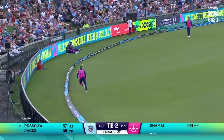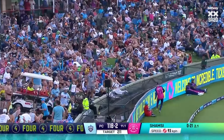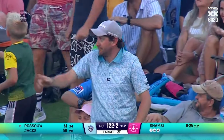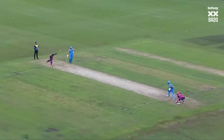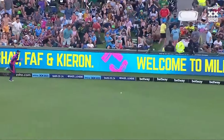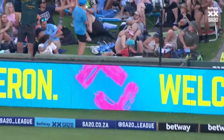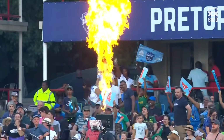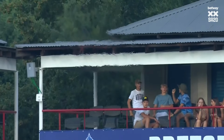Didn't quite get all of that, so it's going to just bounce once and go for 4, but still effective. Yeah, Rilee Rossouw, he's a man set. Just look how quickly he gets into position. That wasn't all that short, but he rocks back to create the length that he wanted. One bounce and into the fence it goes. That's Rilee Rossouw's highest score now in SA20.